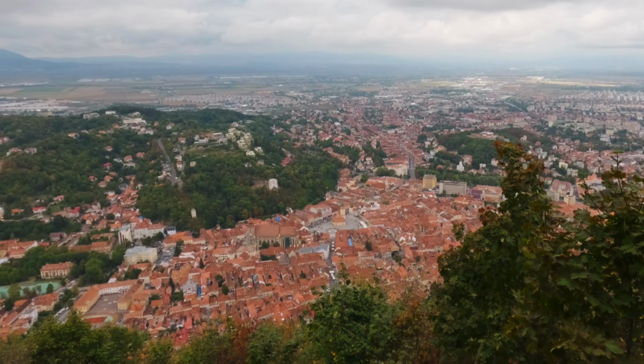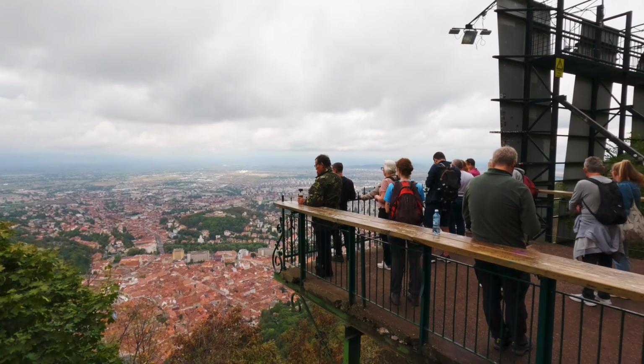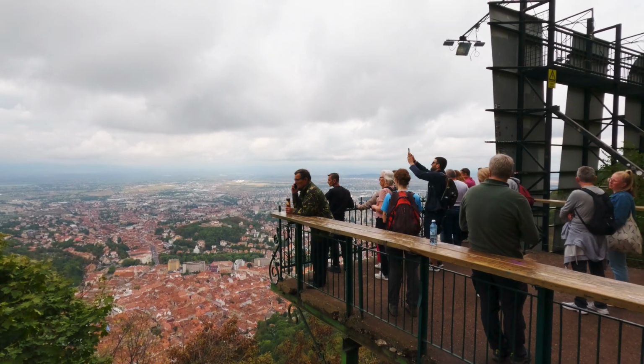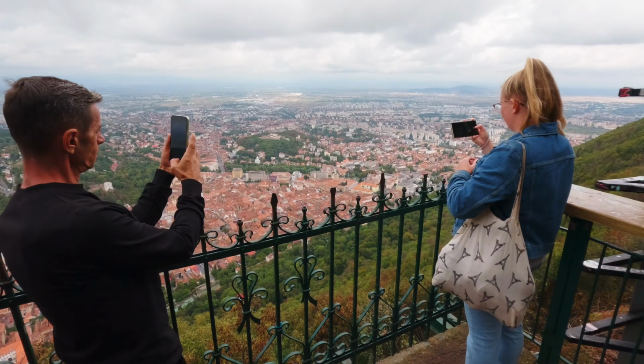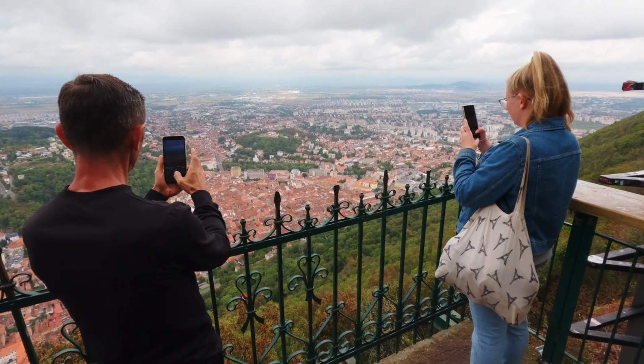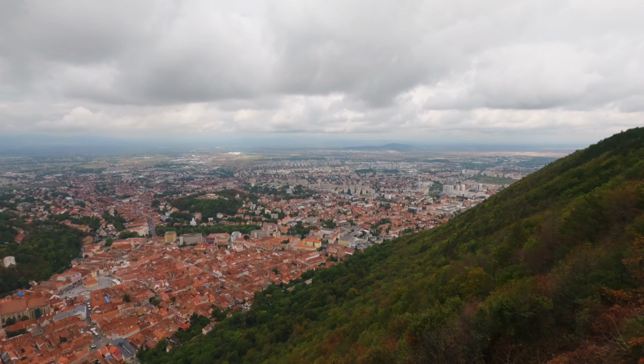It's fantastic to look down upon the city that you have spent time exploring. The elevation makes it possible to see where you've been and the relationship between those various locations. Here in Brasov, taking to Tampa Mountain is an activity that just about everyone who visits has to tackle at least once.